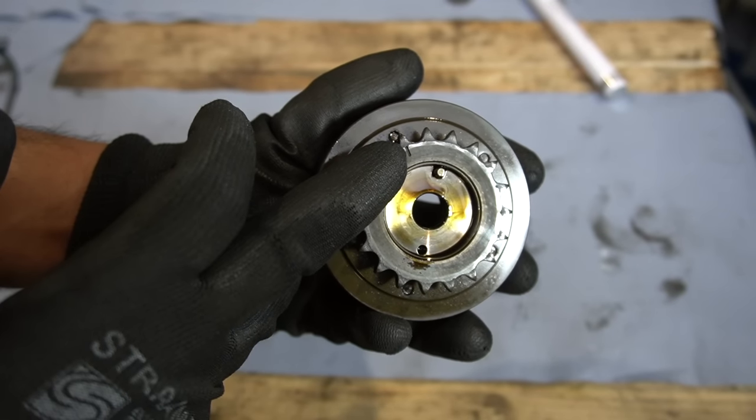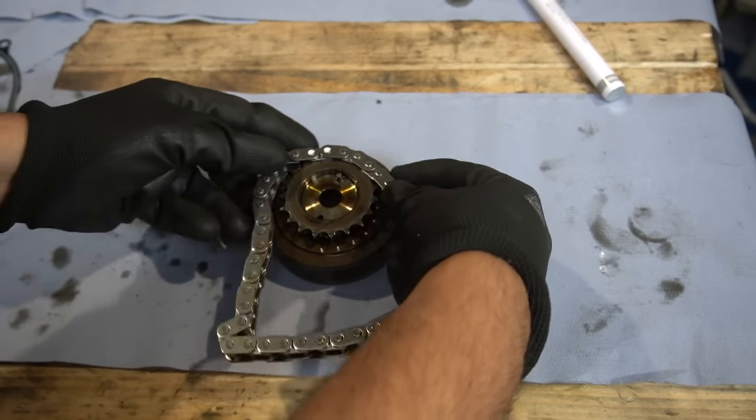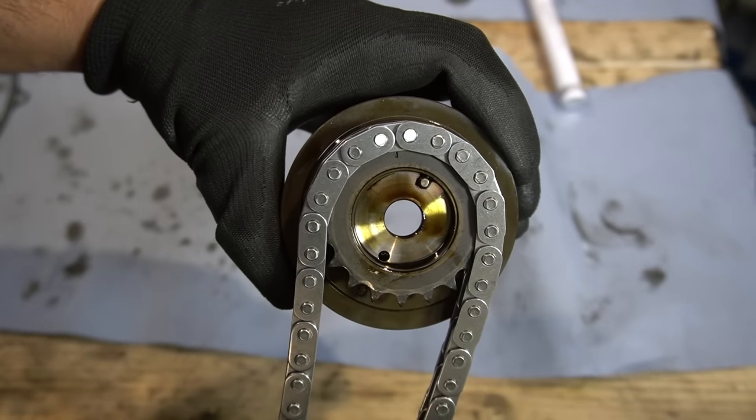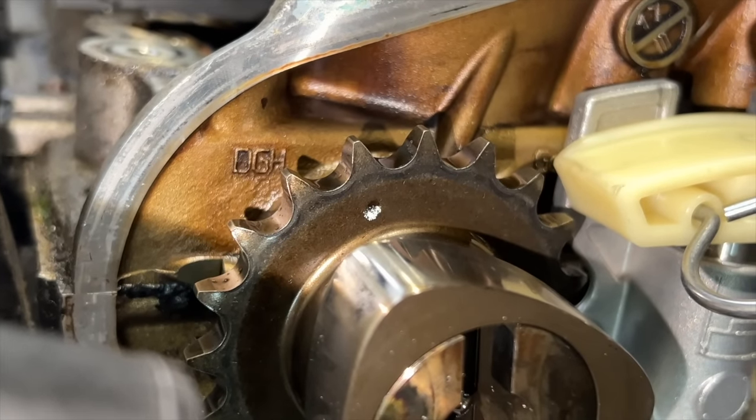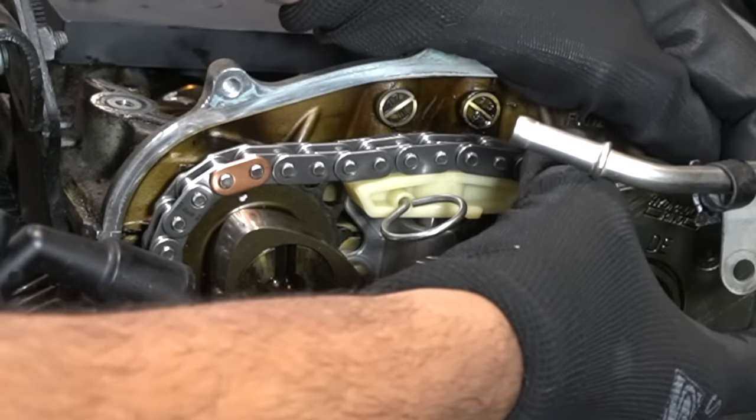Then grab your cam adjuster and identify this line marker on the back. You'll want your 18th and 19th link to sit over this, but on the side where the bronze link is visible. On the cam itself, there's another marker. This is where that bronze link is going to go. So line that up first and then attempt to get the adjuster into place.